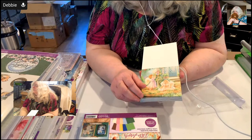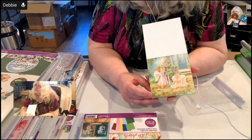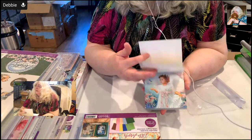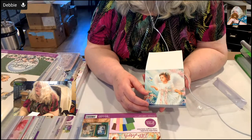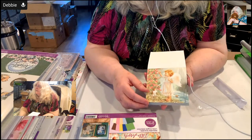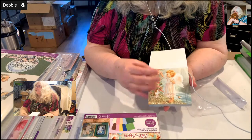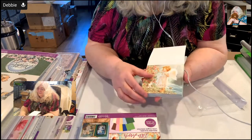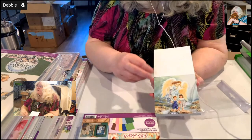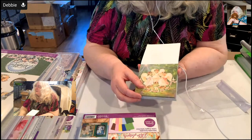Yes, I did get the stamps too, Ruthann. And I got the dies. So we have everything in the Angels collection. Here is the little book. I love the way they use the kittens and puppies and rabbits in with these angels. This is the little square book. It has 150 pages. How you dear temptress.